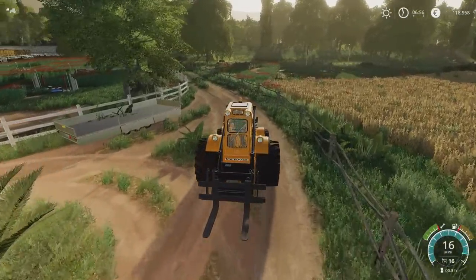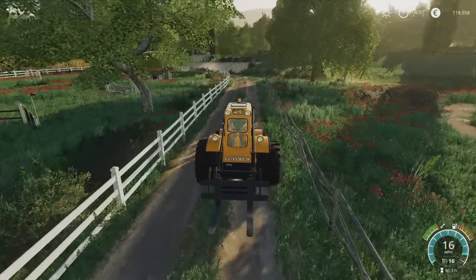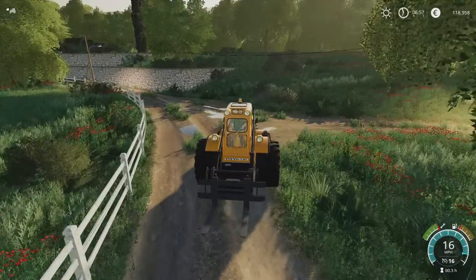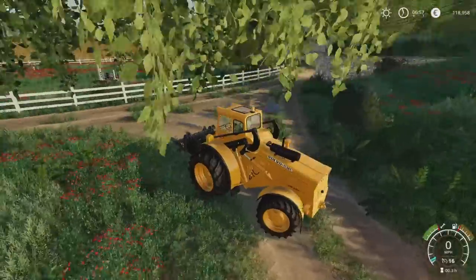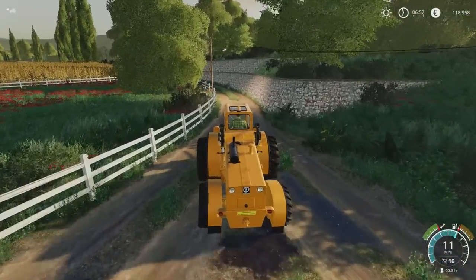Right. So I've got some stuff to move in the yard. The harvester is still over at field 42. That needs cleaning. I have bought myself a handheld jet wash cleaning device. And I've also put myself a little toolbox at the main farm.